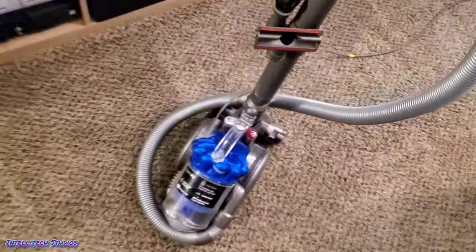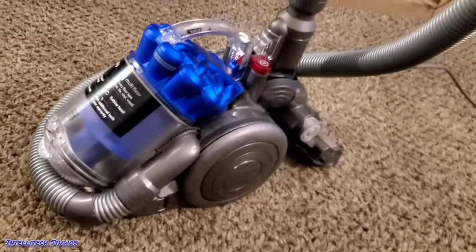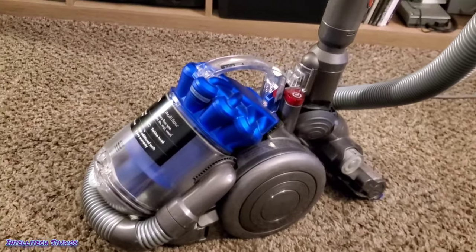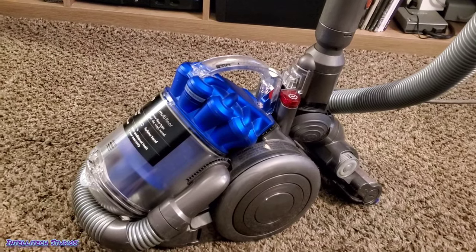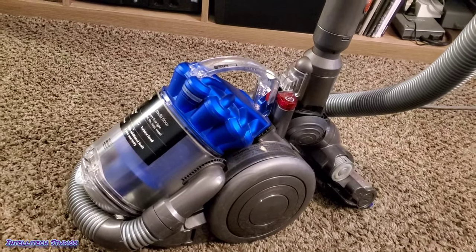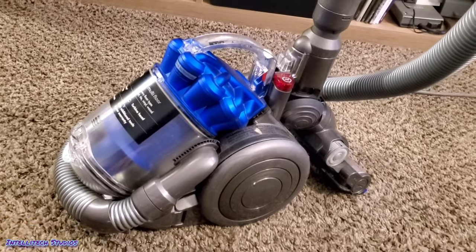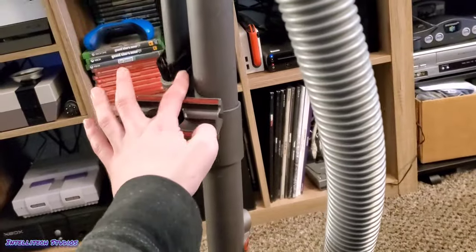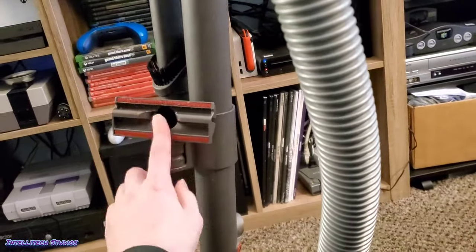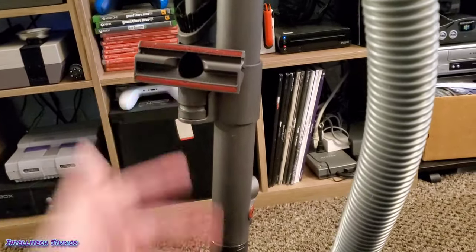This adorbulous little munchkin is the Dyson City DC26 Multifloor. Got this on eBay for, I believe, about 90 bucks. And then shipping was actually very reasonable for eBay. So after all said and done, it was like 125, 129, somewhere in that range. The only thing it was missing was the upholstery tool. It had the combo tool with it, so I supplied my own upholstery tool. I believe the ones these come with are supposed to be a bit smaller, but I don't know.